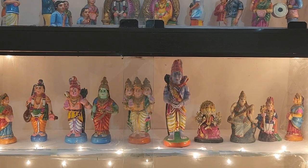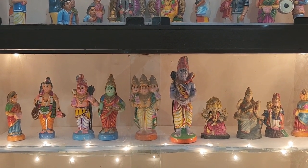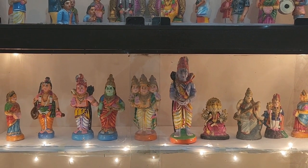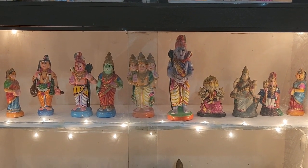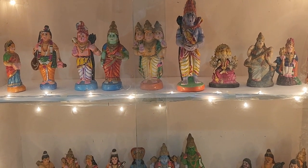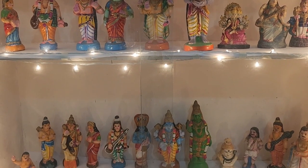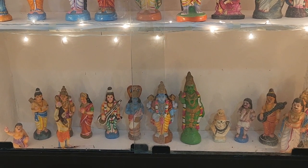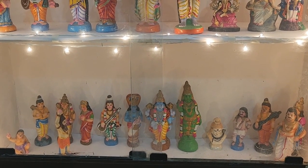Frankly, these are all just deities of various deities. You have Narada, you have Vishnu, you have Brahma, you have Lakshmi, Saraswati. Just all of them, I think these are all toys that we pick up from here and there, and they're all standalone toys, not necessarily storytelling. Which is also true about the last row. Standalone toys.